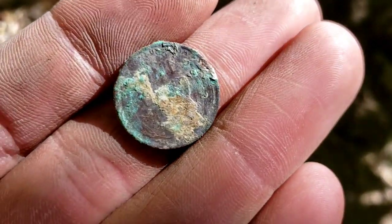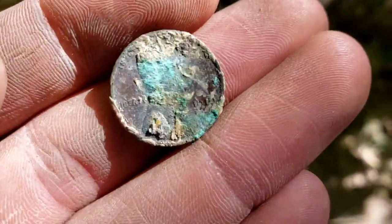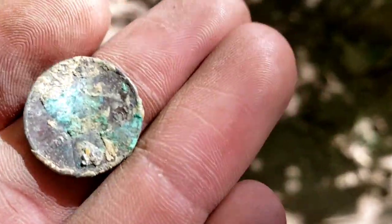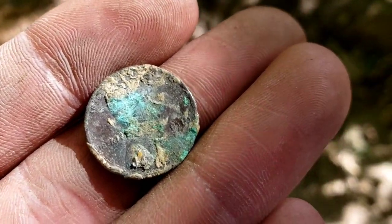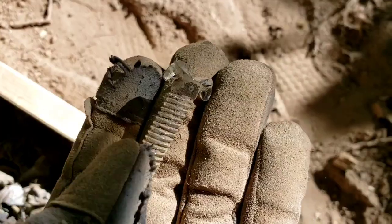So here is the penny all cleaned up. I was right. It is a wheat penny. The best part about this wheat penny, it is actually going to be a second year 1910. There's no mint mark on it, but you can see the date coming through the crust. Hopefully I can clean the rest of this off a little bit better when I get home, but I will certainly take a wheat penny. Let's see if we get something else.